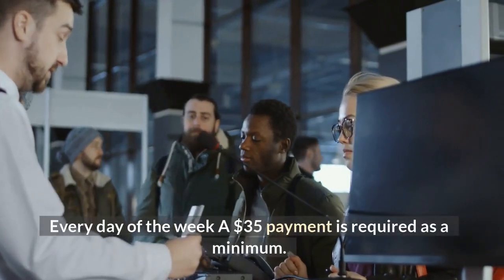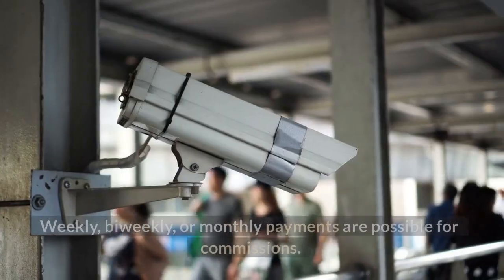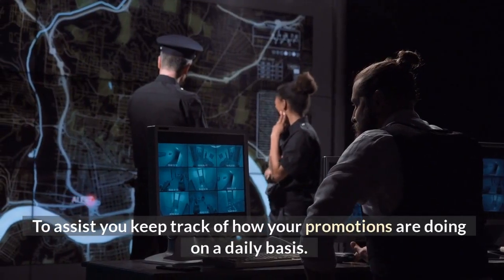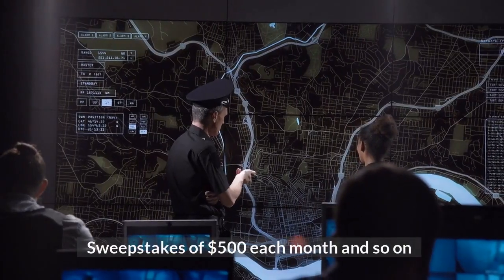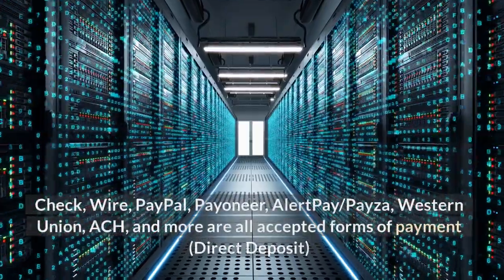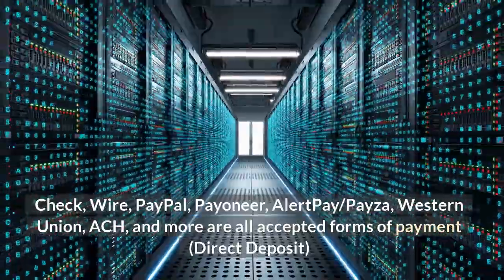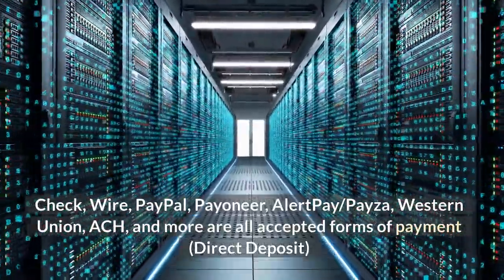Every day of the week, a $35 payment is required as a minimum. Weekly, bi-weekly, or monthly payments are possible for commissions. To assist you keep track of how your promotions are doing on a daily basis. Sweepstakes of $500 each month and so on. Check, Wire, PayPal, Payoneer, AlertPay/Payzer, Western Union, ACH, and more are all accepted forms of payment, direct deposit.